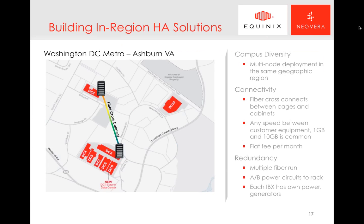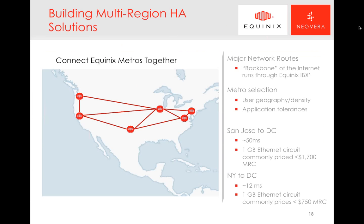So each one of these data centers is run by independent power lines coming in from the utility. They have their own generators. They have their own diverse network paths in and out. So they're made to be survivable in and amongst themselves. So this is an in-region version of the way it would look.